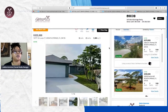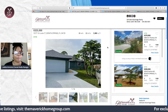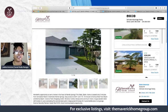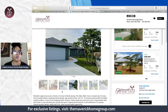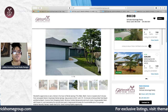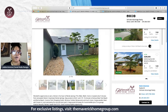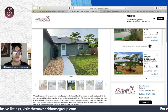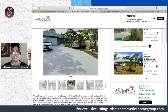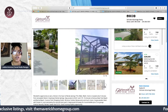So the first listing we're going to see in Bonita Springs is listed for $325, 3 bedrooms and 2 baths. First, we are greeted outside. I'm actually loving the scenery a little bit, because usually in the homes that we see, we don't always see different colors. We just see the regular tan. So I'm loving this green right here. As we go through, we have this nice little path leading up to the door. And then, as you can see, now we have this entire driveway, drive through, right at the front of the house.